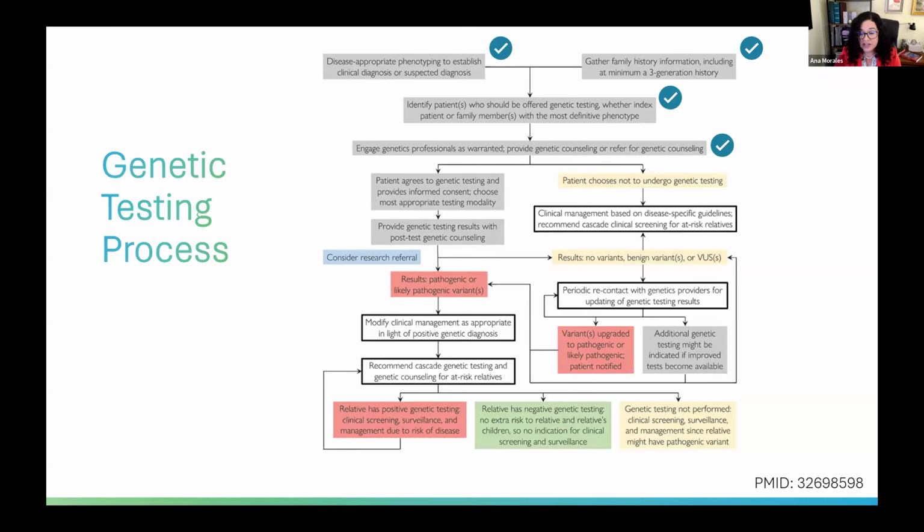And then at this point, a genetics professional may be engaged to collaborate. And at that point, the patient may agree to have genetic testing, provides informed consent, or the patient may choose, as shown in the yellow box, to not undergo genetic testing, which is also fine as long as it's an informed choice. And in that case, the person would have management based on their symptoms. But if the results of genetic testing come back and they're positive, as shown in the red box, there are opportunities to change management based on those genetic testing results, which I will explain later.